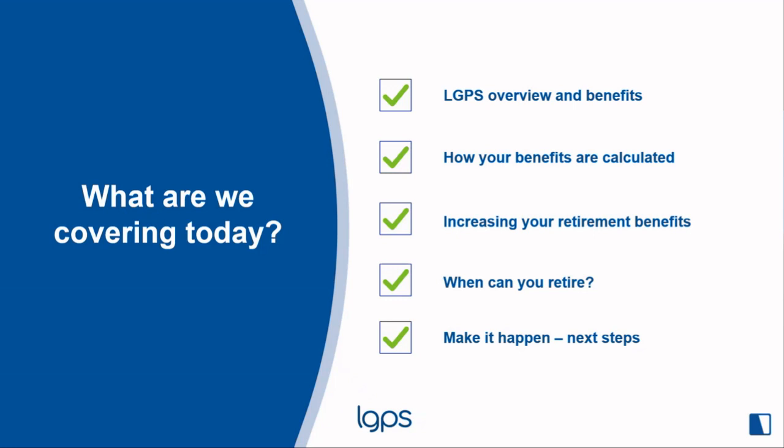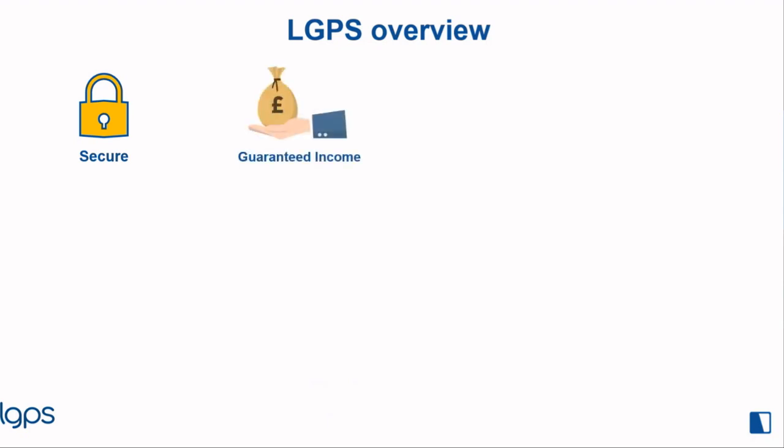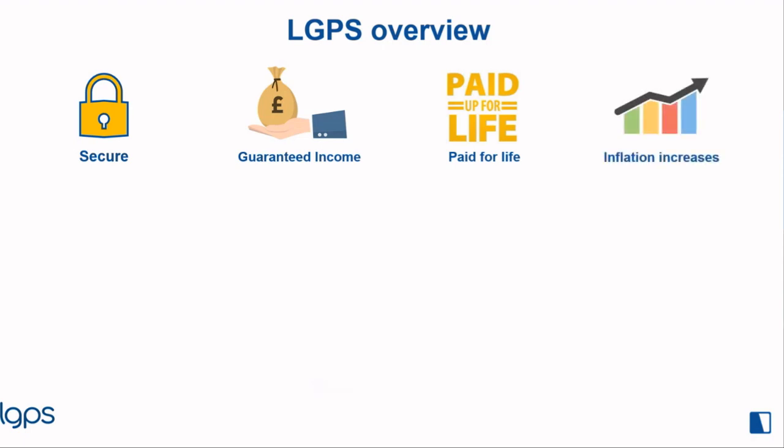So let's first of all take a look at your Local Government Pension Scheme and the key benefits that it provides. Now, firstly, it gives you security. Your Local Government Pension Scheme is a defined benefit pension. Therefore, you're secure in the knowledge that, based on the years of service and the salary amounts that you've been paid over that period, you're going to get a guaranteed income that's paid every month for the rest of your life. Now, importantly, your pension is index linked, so it increases with inflation each year.